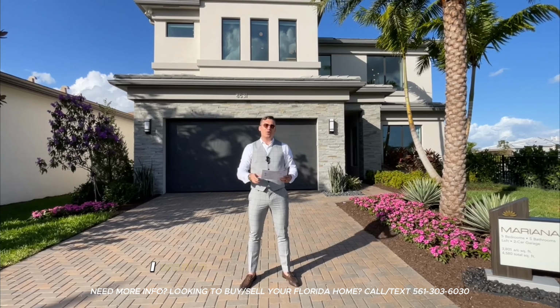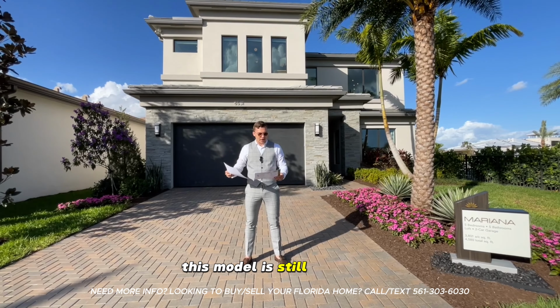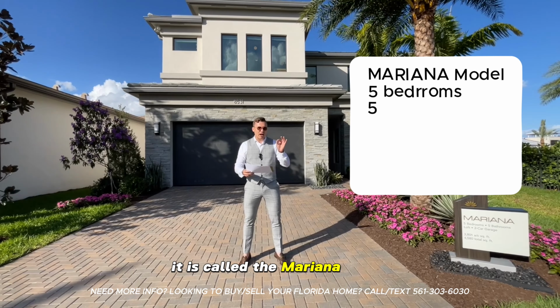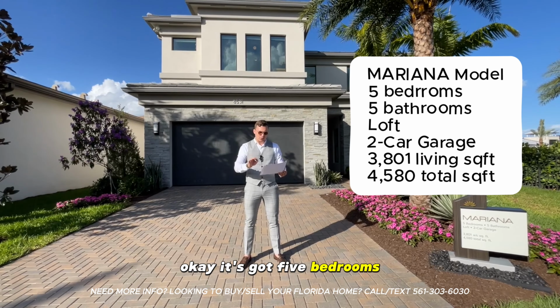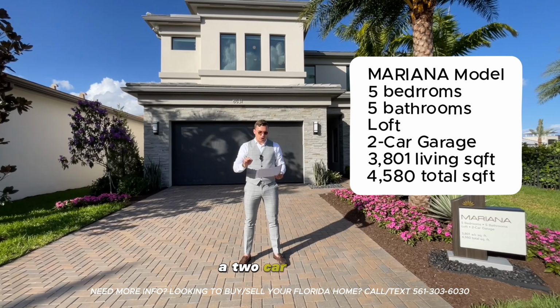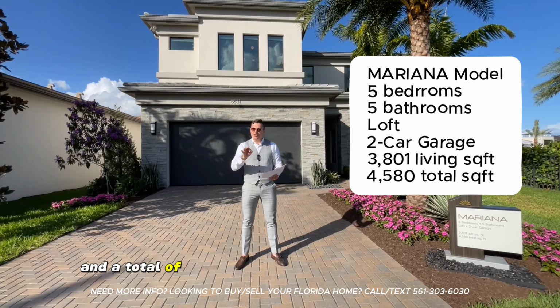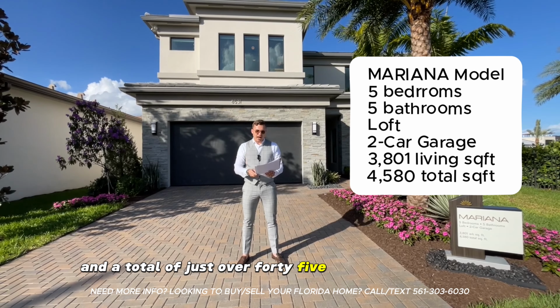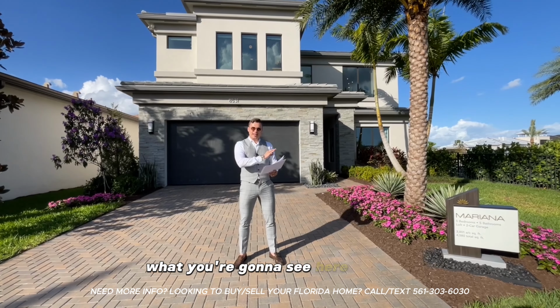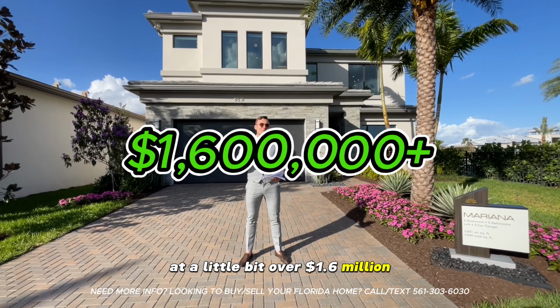And so today I want to show you a beautiful house. This model is still available. It is called the Mariana model. Okay, it's got 5 bedrooms, 5 bathrooms, plus a loft that you see shortly, a 2-car garage, 3,800 square feet on the inside, and the total of just over 4,500 square feet. What you're gonna see here is priced at a little bit over $1.6 million.